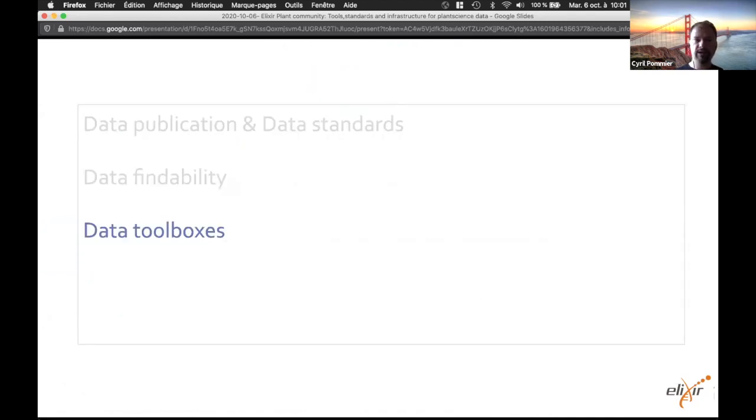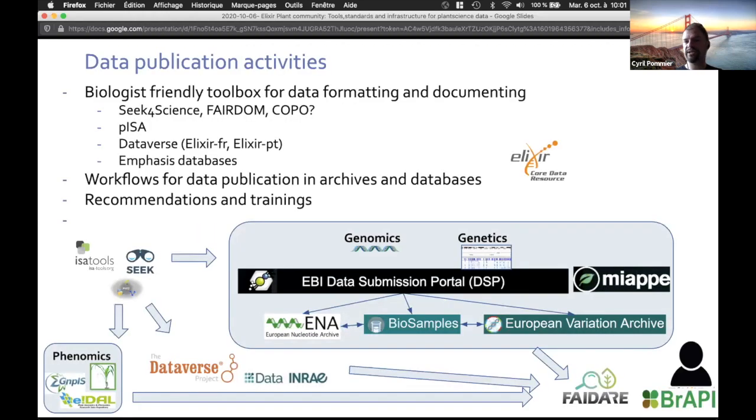Finally, to address the data publication problem, I want to speak about data toolboxes. This is an activity we initiated some years ago now in the ELIXIR plant community. We want to build a biologist-friendly toolbox for data formatting and documenting. Once again, we have observed for years that we've got very good standards, but if building the standard files is too complicated for biologists, and if biologists absolutely need to work closely with computer scientists, it's way too long and way too difficult.